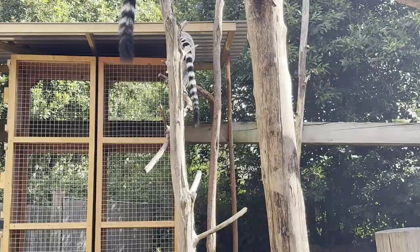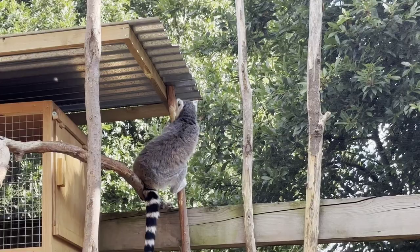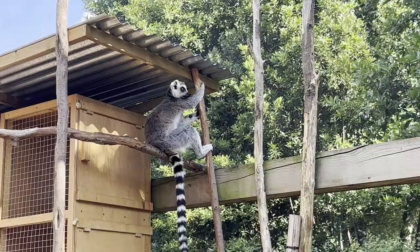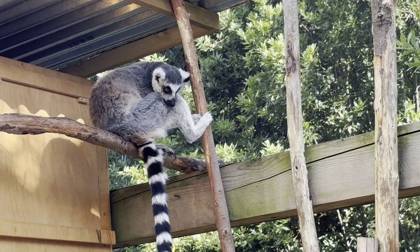Lemurs are famous for their big, expressive eyes, which help them see well at night. They're really good climbers and spend a lot of their time in trees, swinging from branch to branch. Lemurs are social animals, which means they like to hang out with their lemur friends and family. Some of them even have a special way of communicating called lemur singing, that sounds like a mix between a howl and a bird's call.